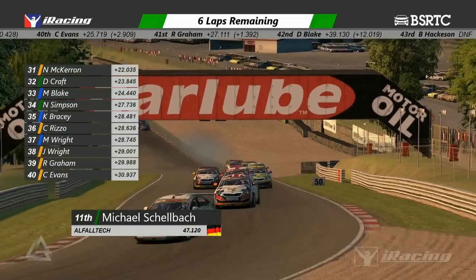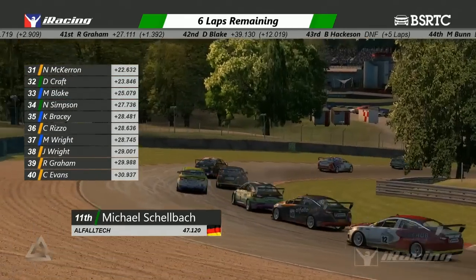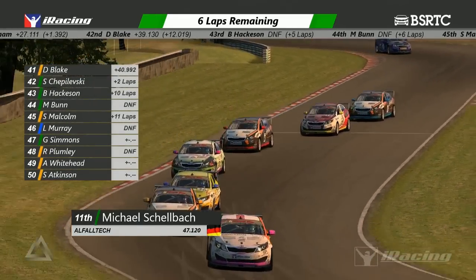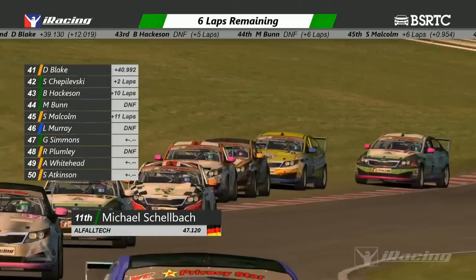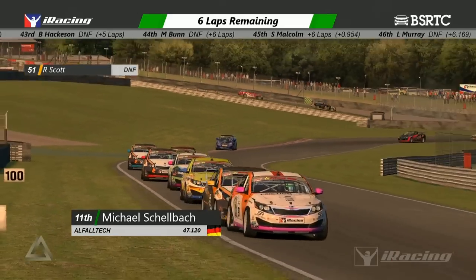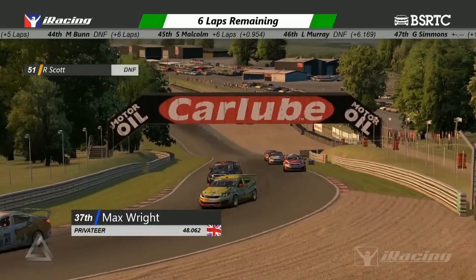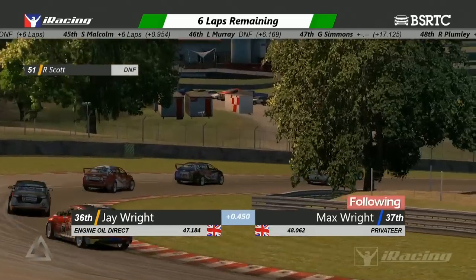Rushworth, wonder if he's just dropped a little bit, just to cool the tyres down, and then he can have one last go at Savinovic in the closing stages. Yep. Shabbat just got Johansson. Sorry guys, interrupting again, but he moves himself up to 11th place, just behind Russ now. The Wright brothers very close on track together as well. Jay in front of Max by half a second. That's for 37th place. They've got Ken Bracey in front of them.